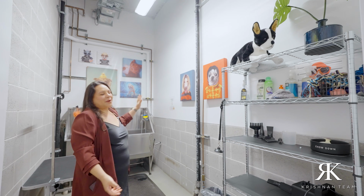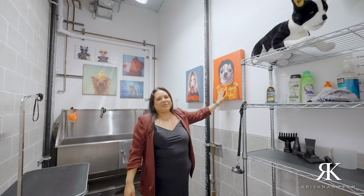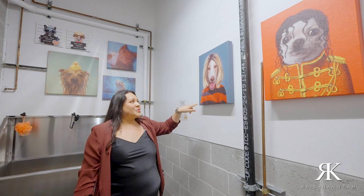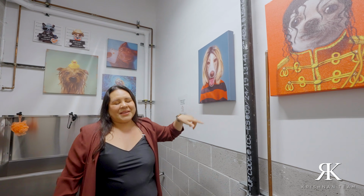I also love the artwork here. This is so silly. You have a Michael Jackson dog, and also I think this is Kurt Cobain. I'm not sure, but I think this is a Kurt Cobain dog. So anyway, I love this. If you are a pet owner, you're gonna get a lot of use of this and you're gonna love it.